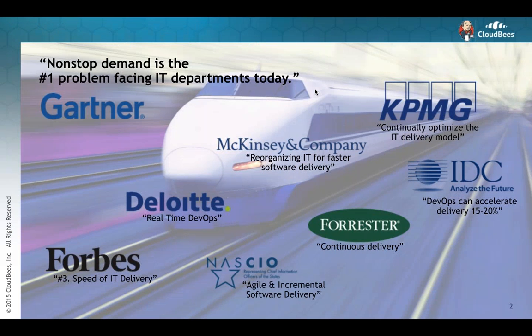So the first question is, why do we need to deliver applications faster? Well, I think we probably all know that it's really an application economy today. Everything is driven by software. And as Gartner says in this quote, one of the top problems that IT is facing is the nonstop demand from the business to deploy more software, deploy more features, drive more innovation for the business.